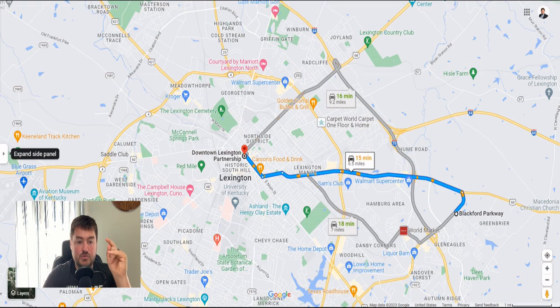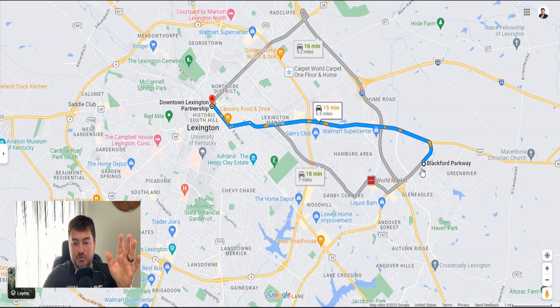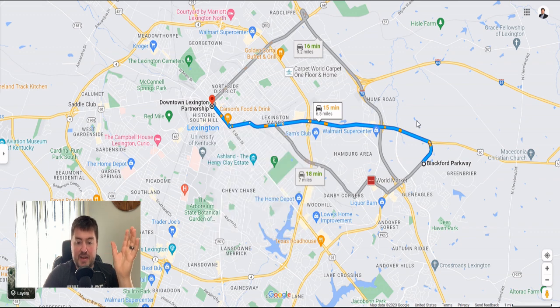Let's jump over to Google real quick. Now you can see Lexington in regards to where the neighborhood is. So that's the neighborhood. That's downtown Lexington. As you can see, it's just on the outskirts of Lexington. Now, the further out of Lexington you get, the more land you can get. The homes get a little bit nicer. You're not so compact. The homes are newer outside of New Circle.